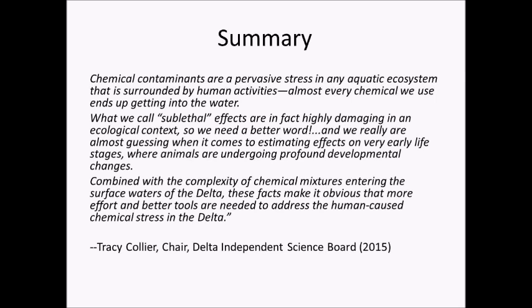I just wanted to end with a quote, and this is from Tracy Collier, who's the chair of the Independent Science Board. He's been working with us to try and summarize what it is we do know about contaminants. And so this is a long way to say that there are a lot of chemicals out there. We're not really looking at them. We're not really looking at their sublethal effects. And we really need to do that if we really hope to be able to manage contaminants more effectively.